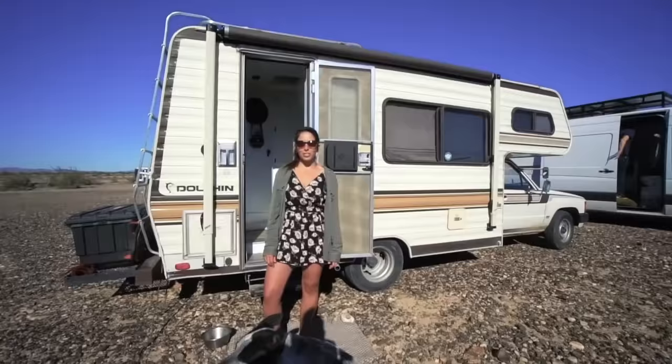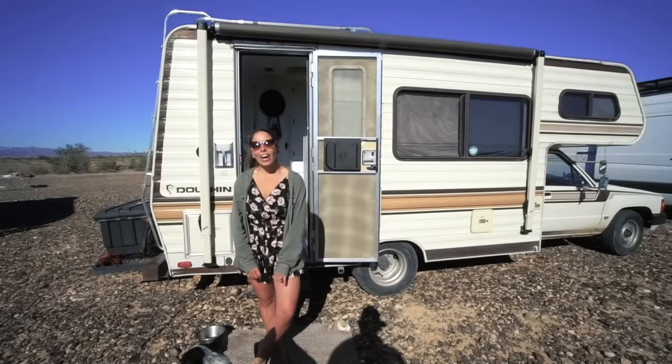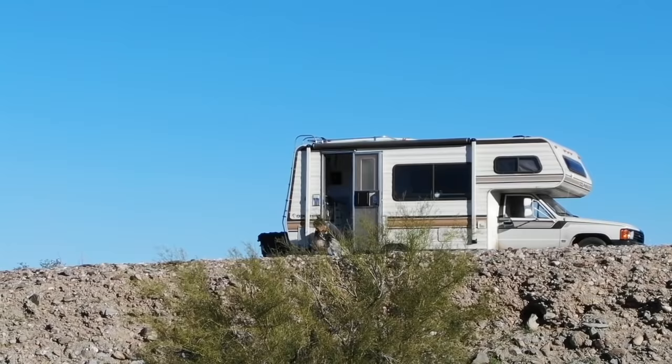So my name's Aubrey. I live in my 1985 Toyota Dolphin full-time as of a couple months ago, and it's been interesting. I actually found the rig. I was looking for vans. I was wanting to live in a van and do the stealth thing for a while, and then found this on Craigslist.